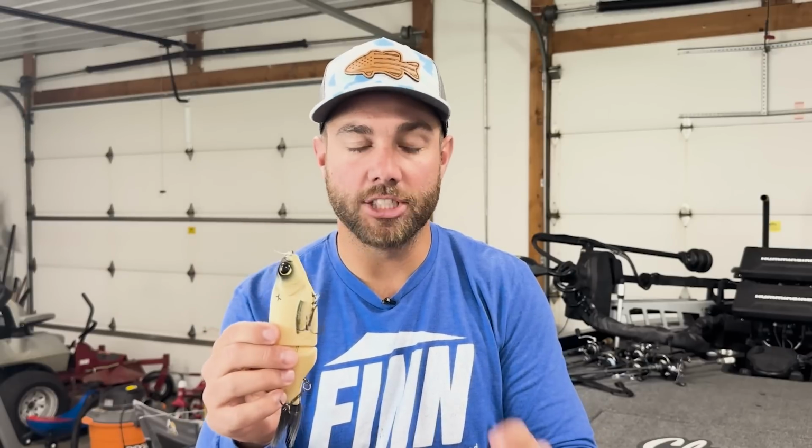There are a lot of big fish that are moving shallow this time of the year. And anytime I have big fish in shallow water, one of the baits that I am going to throw is a glide bait. It just gets those bigger than average bites.